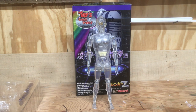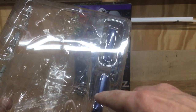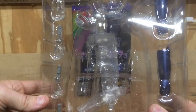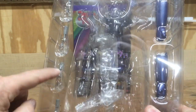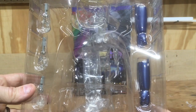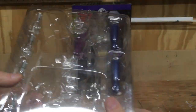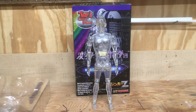He also came with a couple different gauntlet variations for the fist, and then 2 fist hands and 2 kind of gripping hands. So it came with 2 additional hand variations as well as an additional gauntlet variation.